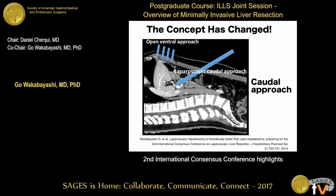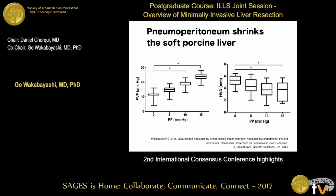So some concepts have changed in this field. When you perform open liver resection, very dangerous areas like the vena cava and adrenal gland are just behind the liver, so you can't see well. However, if you place a laparoscope from the navel, you see those areas nicely, and especially the hilar plate is sitting in front of you. So liver surgery can start from the hilar plate. I'm going to talk about this in the afternoon. We call this a caudal approach, and I asked graduate students to perform a pig model experiment.